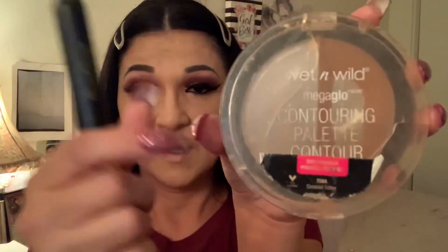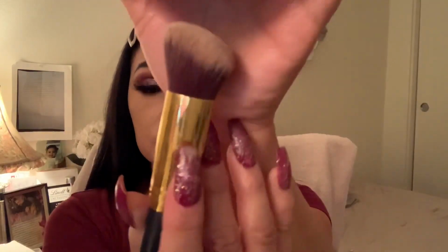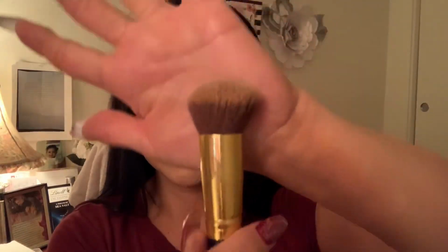Next, we're going to add a little contour to this face, and we are going to use a Wet n Wild contour palette in Caramel Toffee. I've had it a while. The highlight is pretty much almost all gone, but the contour is still here. This angled brush here. And we're going to take this kind of rounded, flatter brush to blend it in.